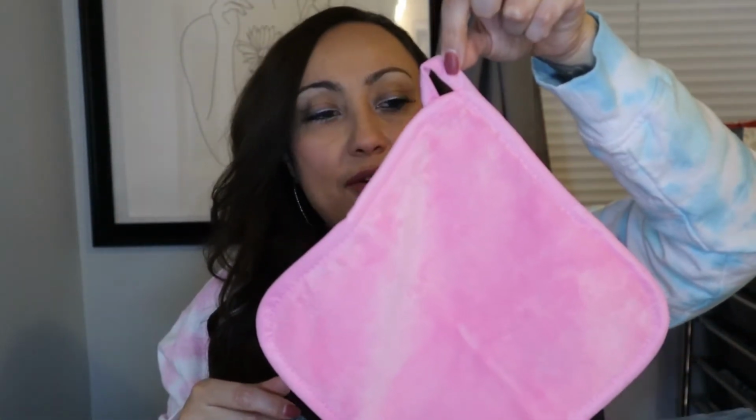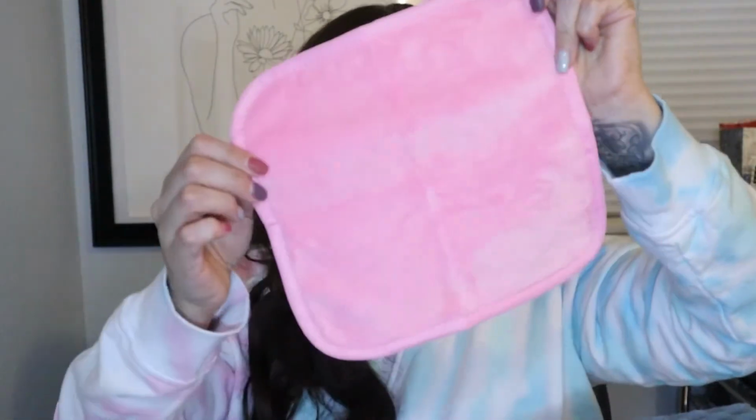Probably put it in the shower or something, which is nice, or you can hang it up to dry it or whatever. It also said it was antibacterial, which is interesting to me. So this guy goes for 30 bucks. Holy cow, I would never pay 30 bucks for this, but I am really happy that we got it in a bag.